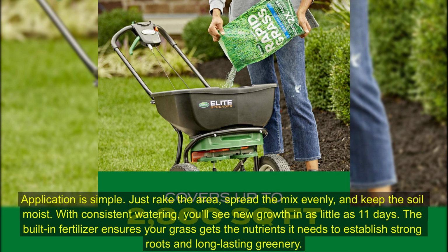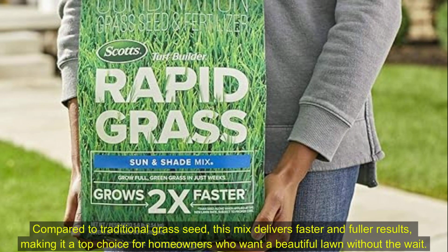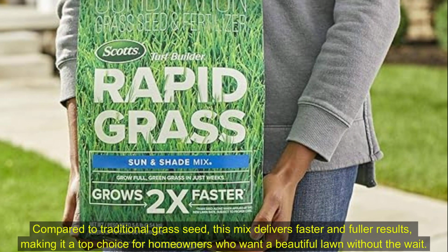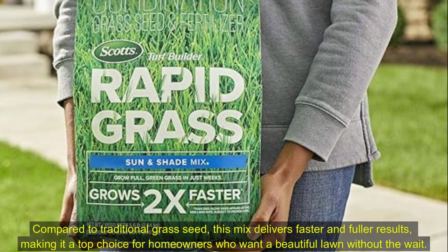The built-in fertilizer ensures your grass gets the nutrients it needs to establish strong roots and long-lasting greenery. Compared to traditional grass seed, this mix delivers faster and fuller results, making it a top choice for homeowners who want a beautiful lawn without the wait.